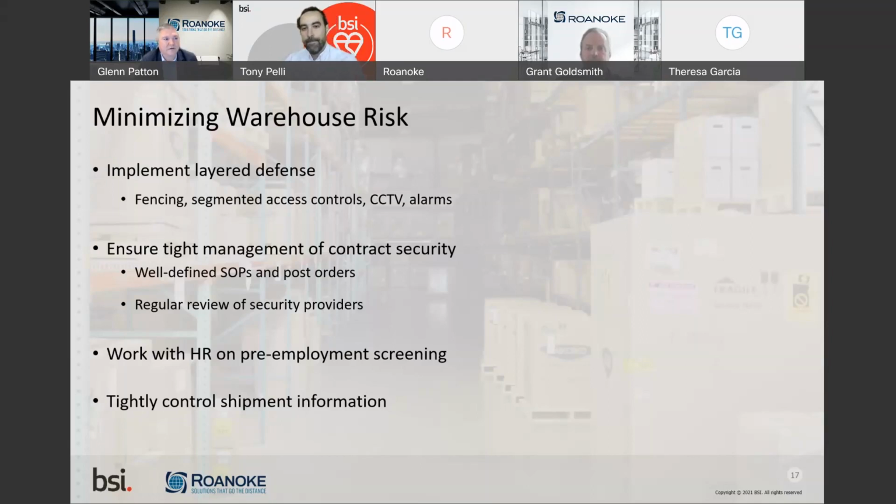So Grant, I know you do a lot of warehousing risks, and it's challenging on the insurance side for sure. One thing I was going to comment, Tony, on working with HR and pre-employment screening, sometimes that could be challenging to a lot of logistics companies because they're sharing warehouse space with somebody else, so they lose control over that vetting process by that other party. And I think that's where controlling your shipment information and having accurate inventory controls in place is crucial. Grant, what do you think of this, or what is your recommendation?